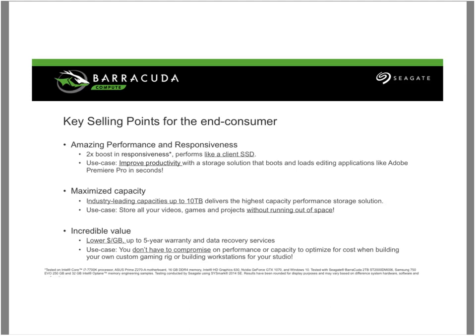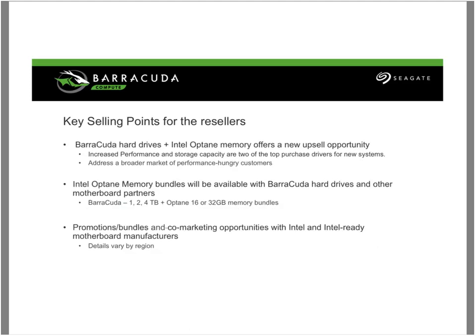So the other side to this story is basically what does it mean for you, our partners, right? There are basically, again, three pillars here. One, combining these hard drives with Intel Optane memory is offering a new upsell opportunity to your customers who are looking for that step up in performance, are looking to purchase that new system. And it also opens this up to a broader base of audience, who have been cost conscious and a little hesitant to make that jump into SSD because of pricing or capacity reasons. They are now able to get that, or you are able to offer that solution to them using the Optane memory and BarraCuda drives instead.